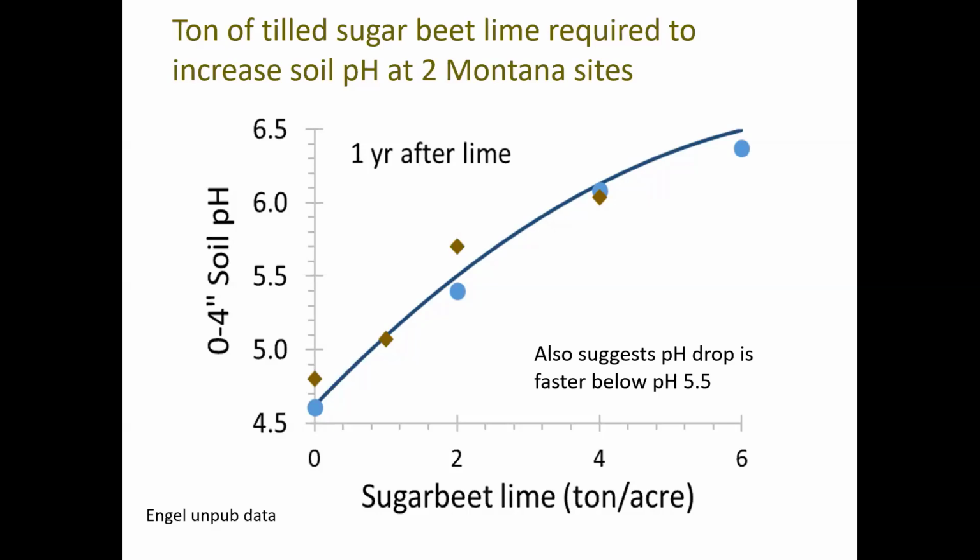The other thing to notice here is that it takes less lime to bring the pH up from 4.5 to, say, 5.5. It takes more lime to bring it from 5.5 to 6.5. On the converse end of that, as pH drops, we kind of see this acceleration where this is essentially the curve we think we're seeing, that pH starts dropping as it gets close to about 5 or so, it starts to really accelerate. And that's why this problem has crept up on a lot of Montana farmers.